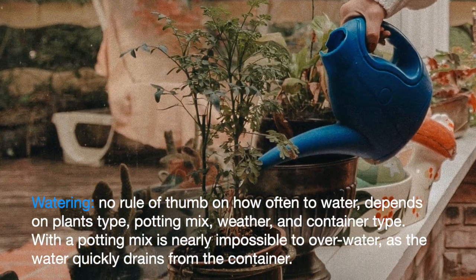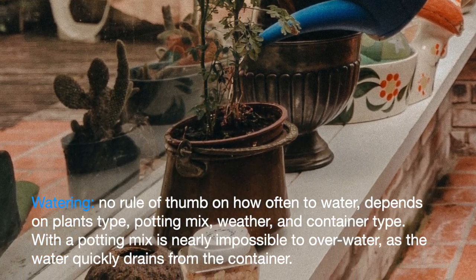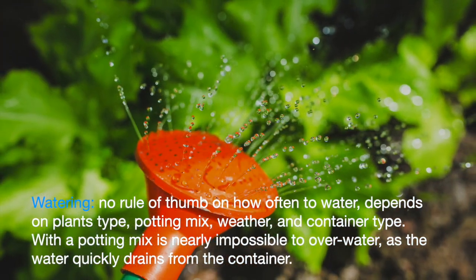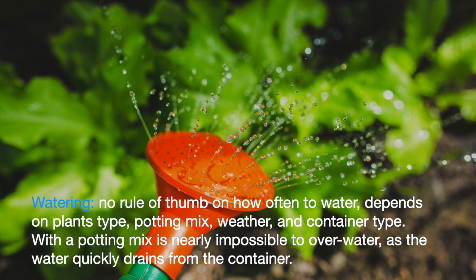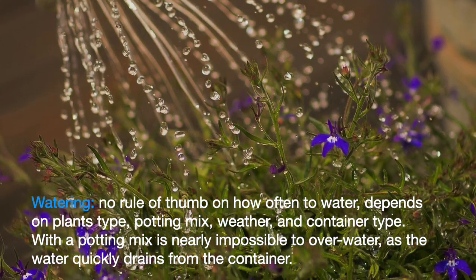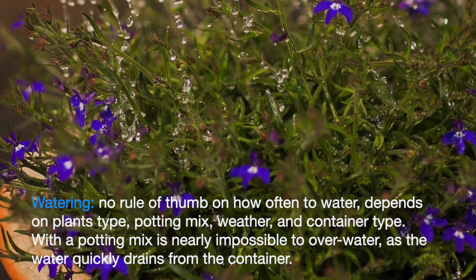Watering. Since containers are usually placed in an exposed location, water is lost from the containers quickly. There is no rule of thumb on how often to water because it varies with the type of plant, potting mix, weather, and type of container. You might find that daily watering is needed during hot, dry periods. One advantage of using a potting mix is that it's nearly impossible to overwater, as the water quickly drains from the container.